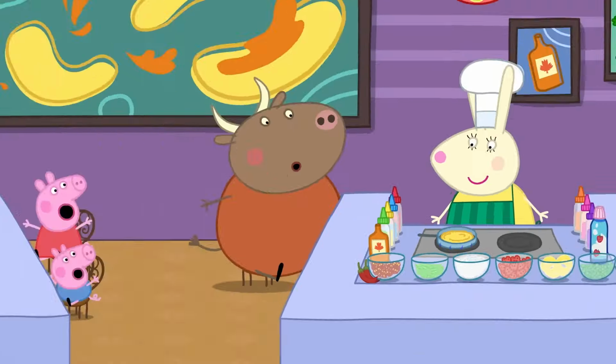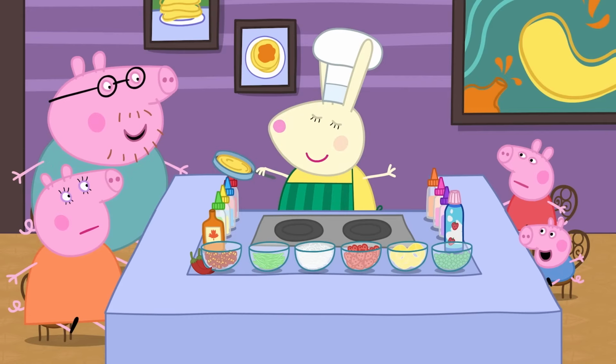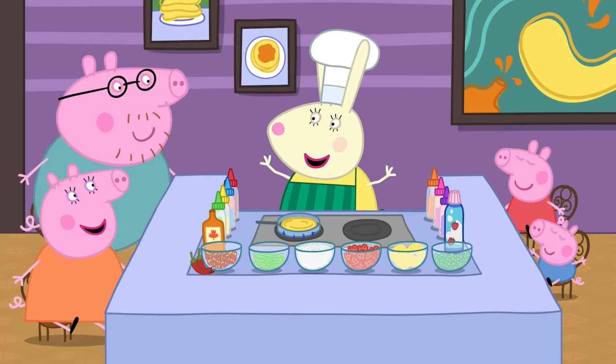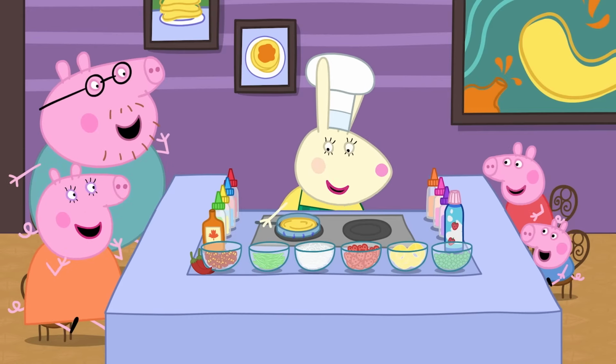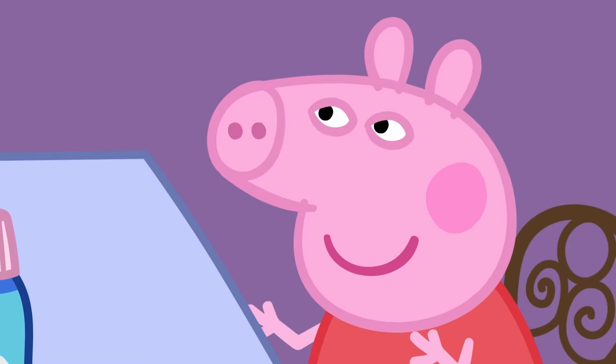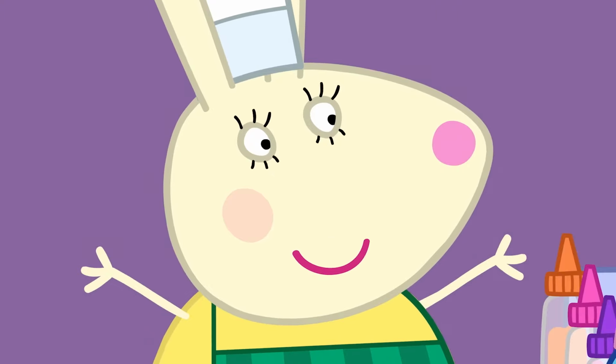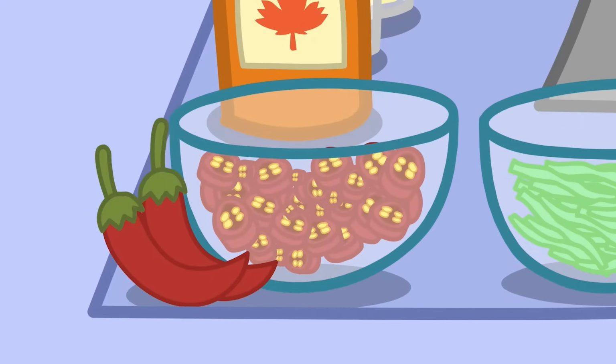Today is Pancake Day, so Peppa and her family are meeting at a fancy pancake restaurant. Hello, I'll be your chef today. I make the pancakes right at your table, and you get to help. What kind of pancakes can we make? Any you can think of. We have lots of yummy ingredients.